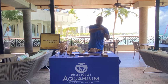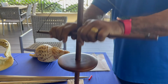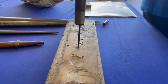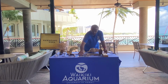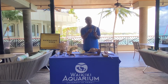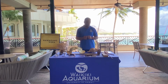The way this was used is they would wind it up, and it's very easy to make a hole. If it's sharp enough, it'll make a hole very quickly. It had to be very sharp in order to make certain holes, because the holes they made in this weapon were in very hard wood. So it had to be able to penetrate that hard wood. That's how they made the holes in their wood craftsmanship.